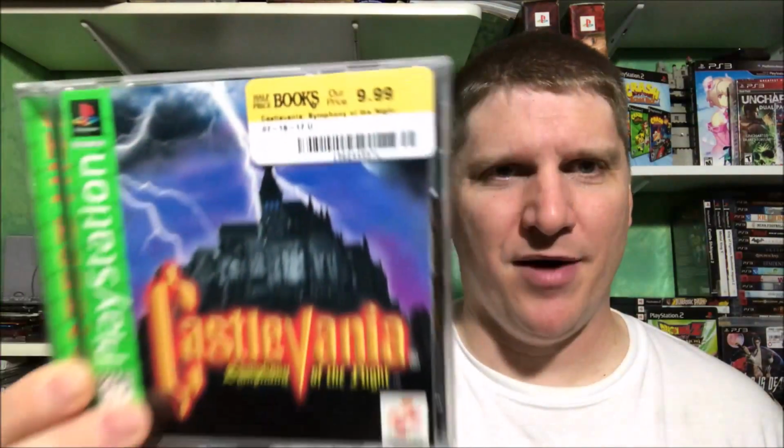Castlevania Symphony of the Night. I got this at Half Price Books for $10 about 4 months ago, and they gave me 40% off, so good deal on that. I got this from Rotberg's.